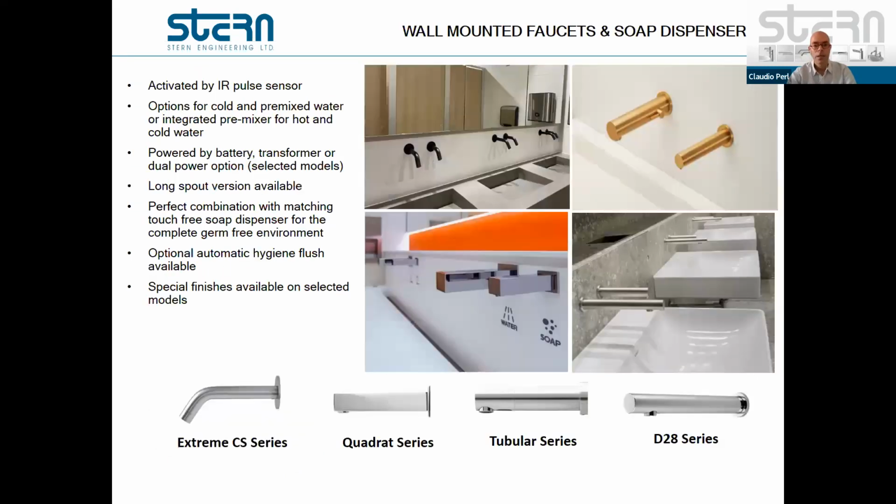Okay. So now we arrive at the wall-mounted faucets and soap dispensers. In this case, all the products are ready to be installed in different types of walls. We take into consideration providing a product that is easy to install if the wall is bricks, if you have a plaster wall, if you have access from behind, if you have any type of janitor access from behind the wall. So all our wall-mounted products are ready to be installed in different wall types.